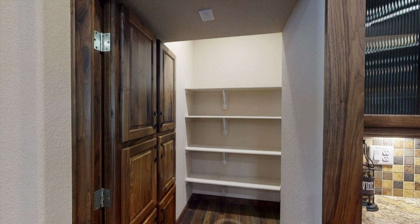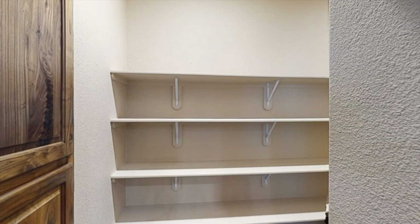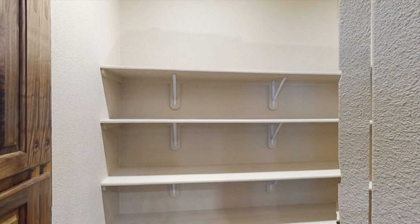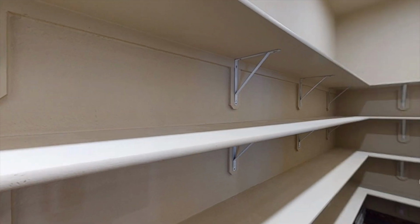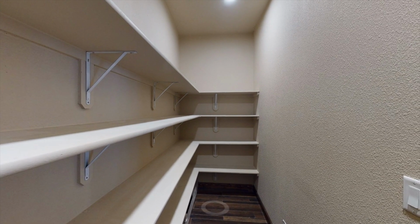So over here we have the hidden pantry, and when it's shut, it just looks like regular cupboards that you wouldn't even think you could walk in there, but you could use this as a pantry or a storage closet because it's massive. It goes way back here.